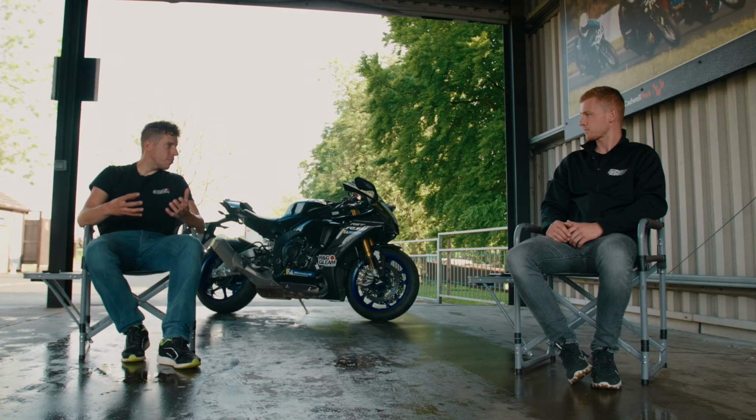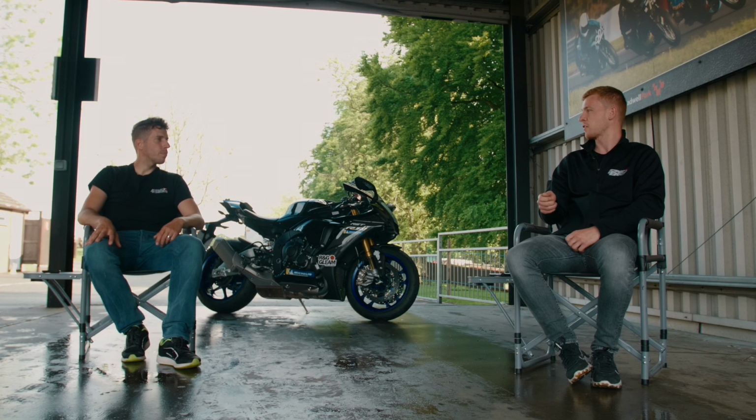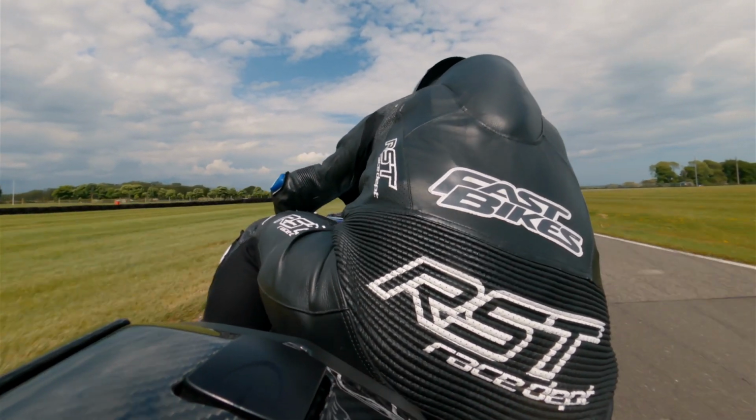Yeah, so it was harder for you to extract the best out of this bike when you had that impediment coming. When you want to come off a corner and drive hard, the last thing you want is something going "Brr" and dropping you down. So yeah, that's what affected the tech scoring for me.